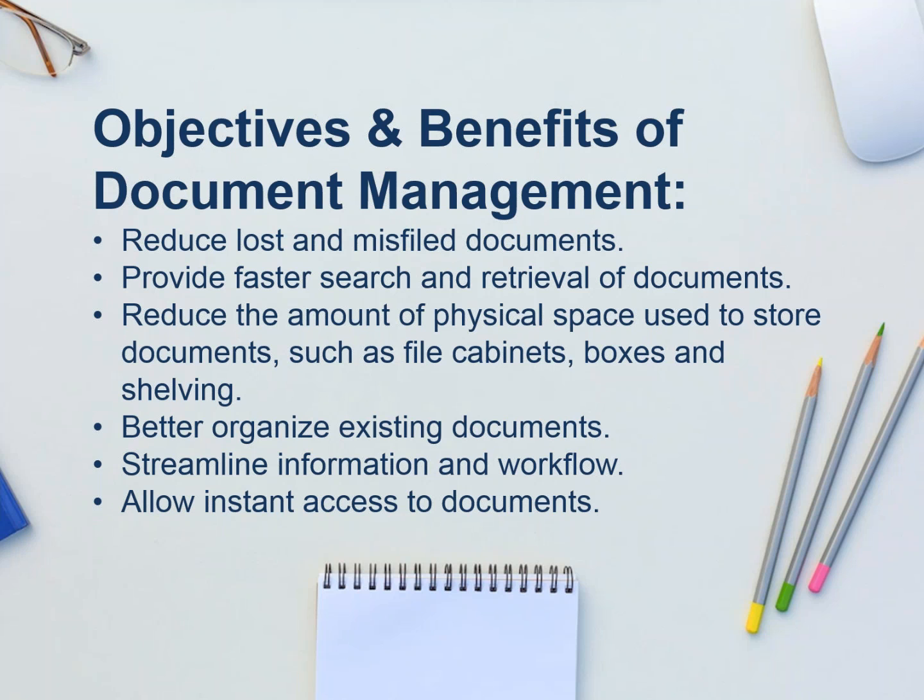That leads you to the next one of providing faster search and retrieval of documents. If it's off-site, you have to make the request. You've got to wait for the request to be answered. If you have it at your fingertips, because it's on your mobile device or it's on your desktop, there's no waiting involved for that.